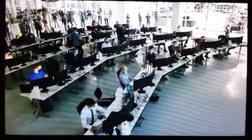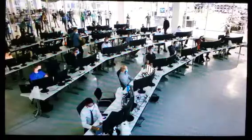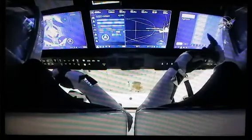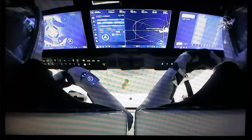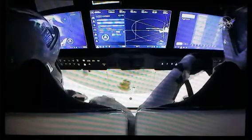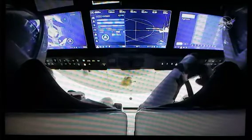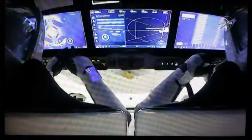Woo! They're home. They have made it. Once we do have that hard capture, though, it will take some time before we can open the hatches. They will perform some leak checks to make sure that it is safe to open both the APAS hatch and the Dragon hatch. Or that it is okay to open the Dragon hatch.